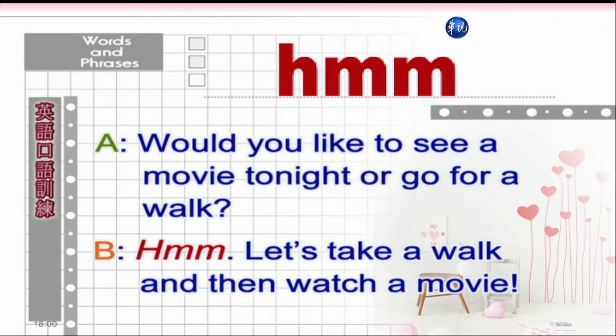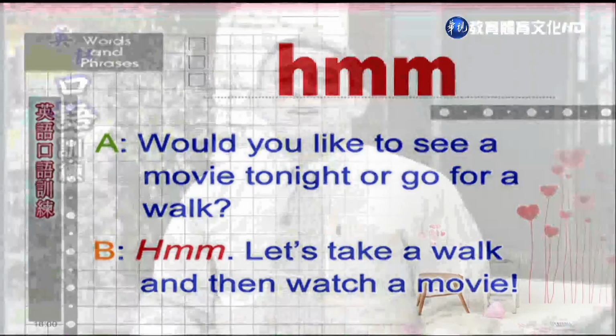Would you like to see a movie tonight or go for a walk? Let's take a walk and then watch a movie. 你今晚想要看电影呢，还是去散散步？我觉得先散步，然后再去看电影。 We have a couple extra points here for you.